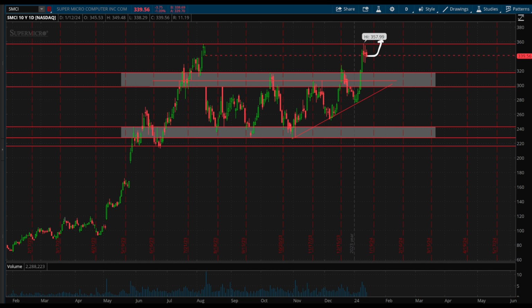Something simple like this could play out where a flag builds out a little bit more before breaking above 358 for the next leg higher, or we could see something like this where it backtests the 298 to 317.5 zone, establishes a higher low there before setting up for that next leg higher. As long as above that zone, overall the stock will be set up for another break higher.